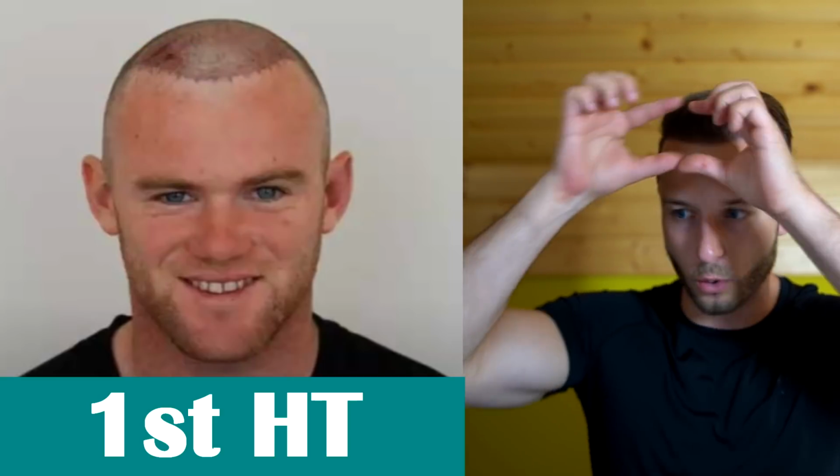If we would zoom in more, which I don't think is possible, you would see that only his frontal hairline and corners got dance backed, and the rest of the frontal third, he didn't actually get so many grafts transplanted during the first session, and that's why he got another session, I think 1 or 2 years later, to fill in some patchy areas in his frontal third and mid scalp.